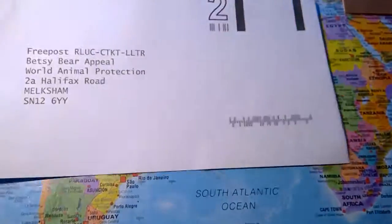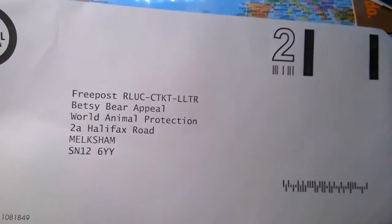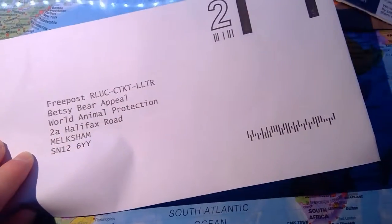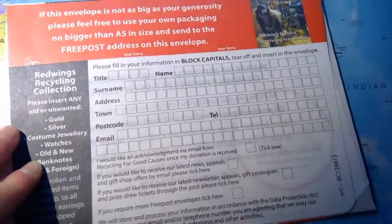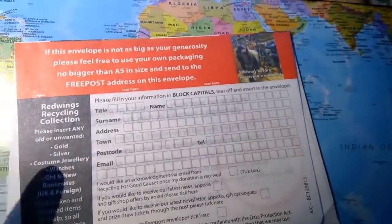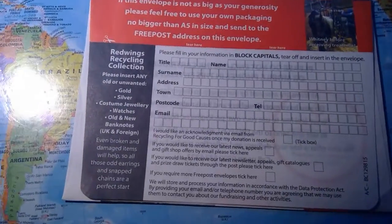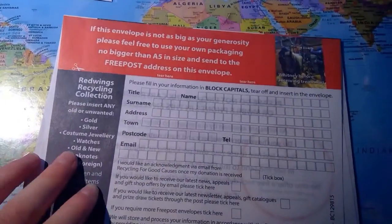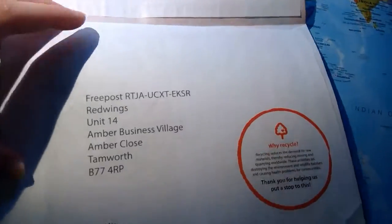Another non-horsey charity that is great to donate to is World Animal Protection, and this is one of their addresses. This is just the Betsy Bear appeal, so you can find it on their website. And then this is Red Wings, so that's that. And then this is the collection thing, and it's actually an envelope that you put jewellery or foreign money or old money in. And then you fill out those details, and then the envelope is here, and that, as you can see, is the address.